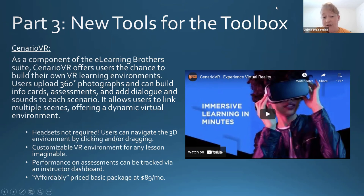So you can customize that VR environment for just about any lesson imaginable. It offers an instructor dashboard that allows the instructor to track performance on assessments that are built right into the scenario that you build. And this is not free, unfortunately. They offer quote unquote affordably priced packages that start at $89 per month, which for an individual teacher or educator may not be that affordable. But if institutions were looking at adopting this type of technology, maybe even through an instructional designer who then builds out these scenarios for different educators, then I think that cost is probably a little bit more manageable.